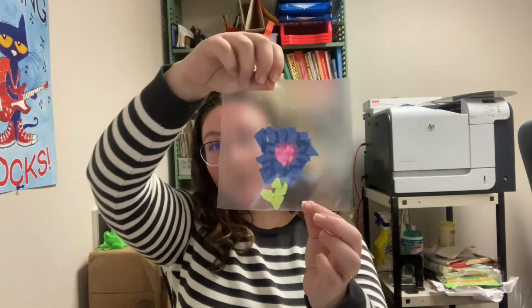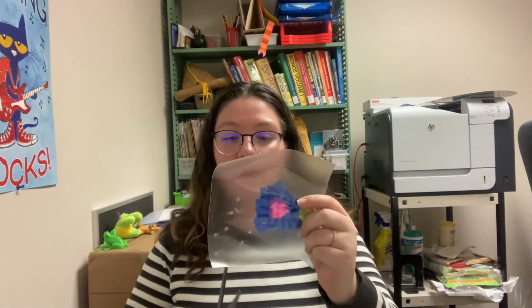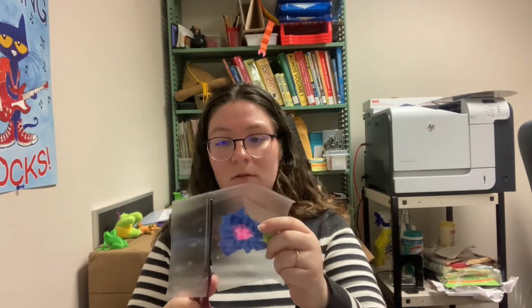So in order to complete our suncatcher mosaic, since my flower does not come all the way up to the top here, I'm going to cut my film a little bit shorter. There we go. Cut just a little bit shorter. And now I can attach my string by laying it over some of the sticky portion. And we're gonna sandwich it with the other piece of contact paper.